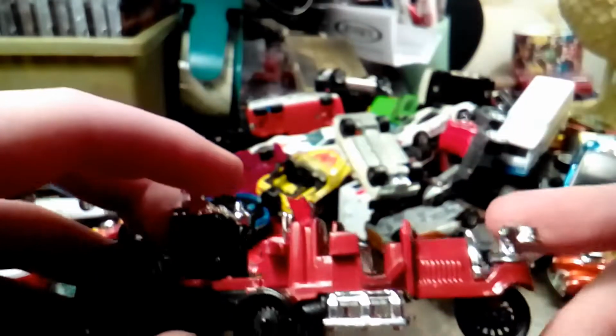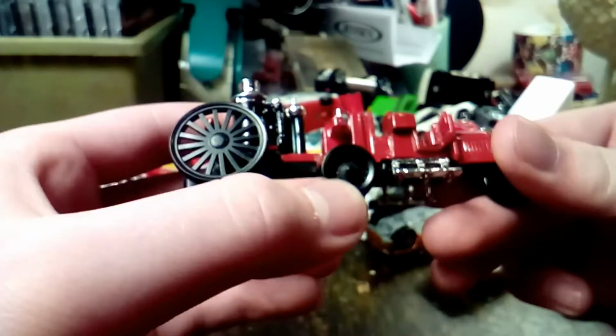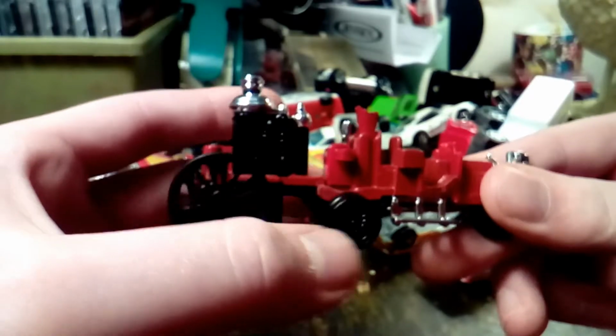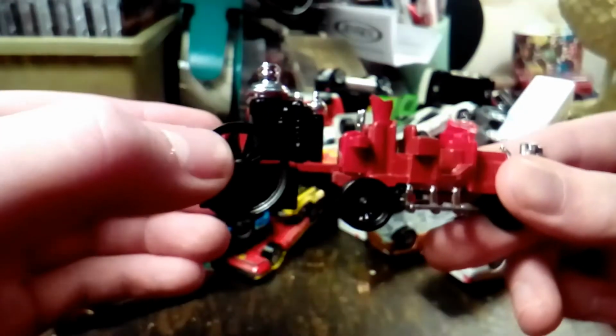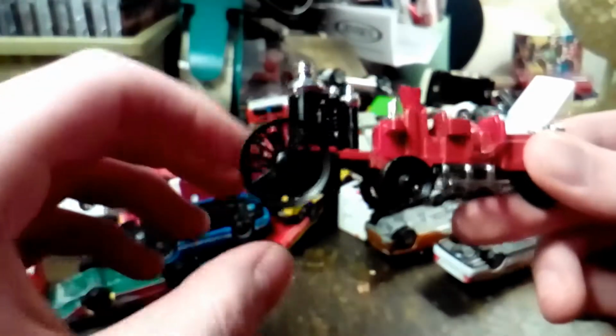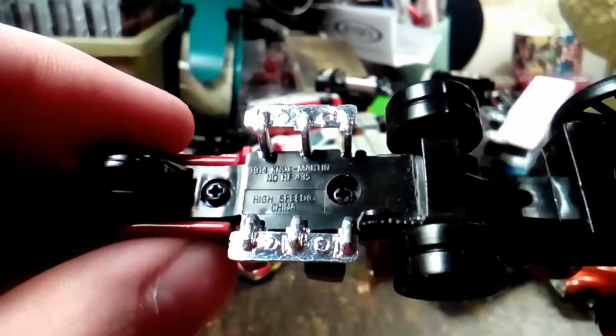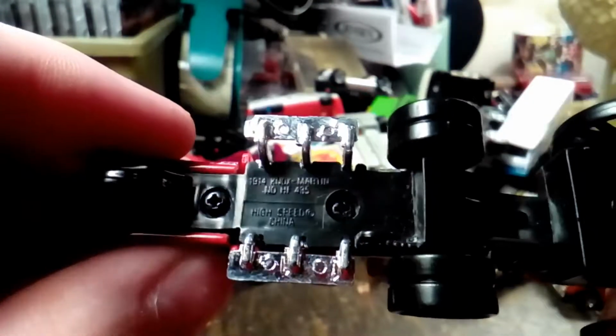The bell on the front's a little loose, but it's got this little front wheel, and then it's got suspension in the center here. See? And then in the back a little bit. Big carriage wheels on the back of it. Let's see. This is a 1914 Knox Martin. That's cool. I like fire trucks.